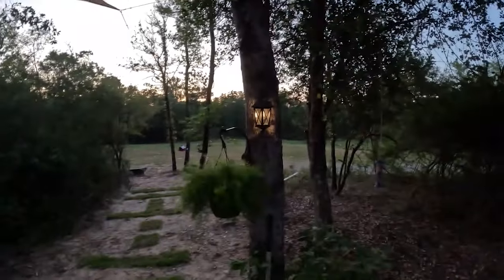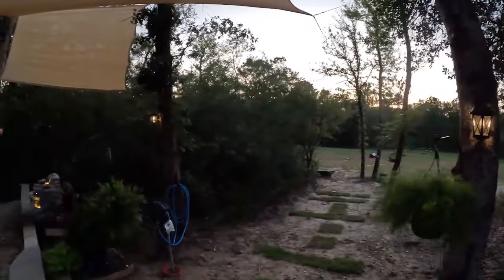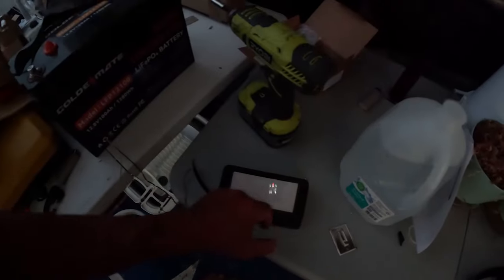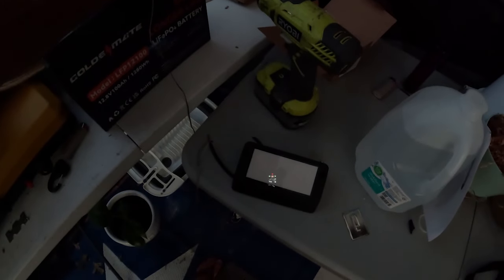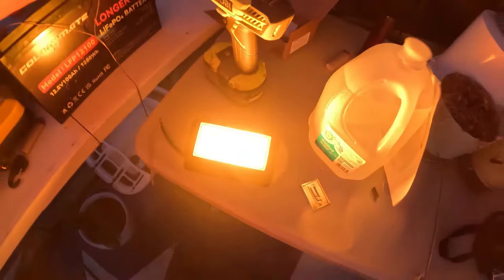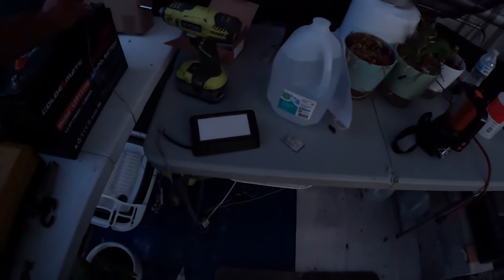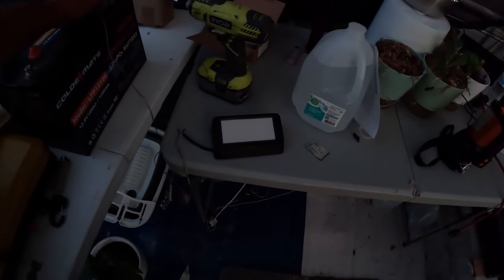We are getting on towards sunset. The lanterns have come on. That's a nice accent to our patio. And I'm real impressed that this is an aluminum housing on this patio light. And there's actually two different modes. Whoa, there's the orange. Man, that's bright. And then there's the white, which is even. And you control it by the switch.